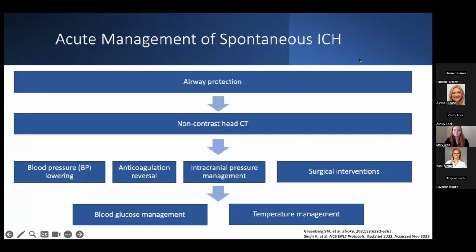For acute management, we first want to start with airway protection through intubation if needed. Many of these patients will present with depressed consciousness, followed by a head CT to confirm the diagnosis of ICH. And then we have many initial management strategies, such as blood pressure lowering, anticoagulation reversal, ICP management, and surgical intervention, such as a hematoma evacuation. And then have more generalized ICU recommendations, such as blood glucose and temperature management, so more supportive care.